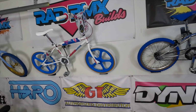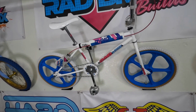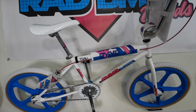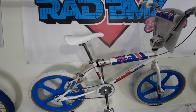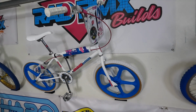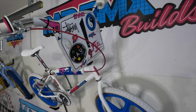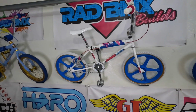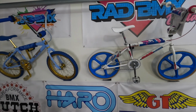If you saw the last video, you saw this bike. This was the newest build. I did put the dyno pads back on it from Flight and took off the RADBMX pads. The RADBMX pads were a little older. They weren't as bright white, so it didn't look as good to me. But that dyno VFR, a 1989 first year production VFR, custom build right there.